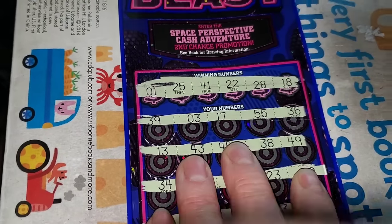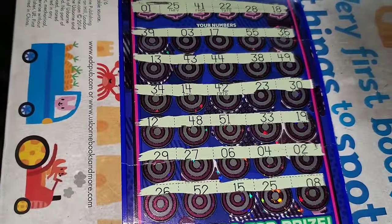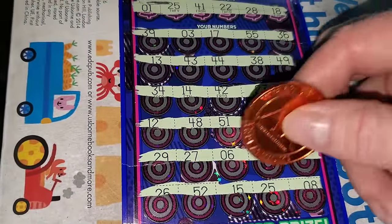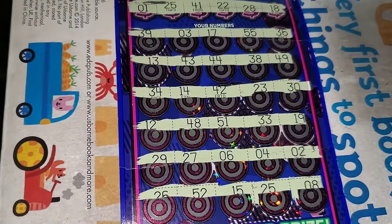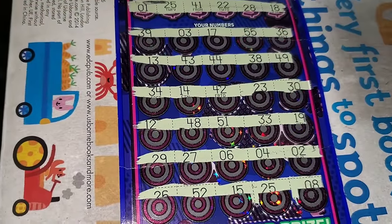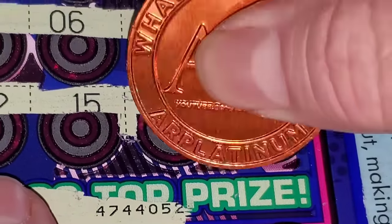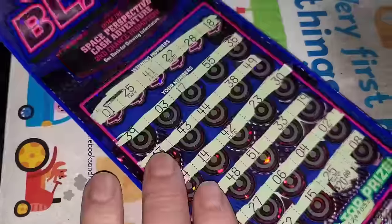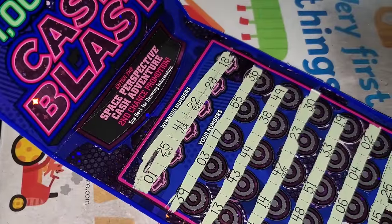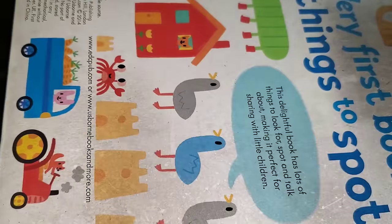Pesky, number one. 18, 22, 5, 8, 41, 25. I think it's just 25 for 20. Gonna need to do a little better than that. We want to get back to even. Woohoo! There you go. We're sitting at $30.